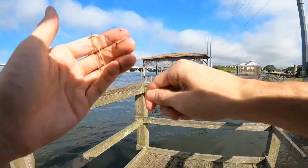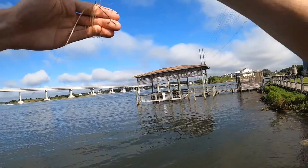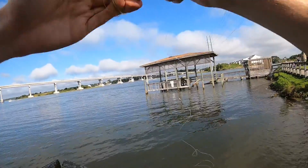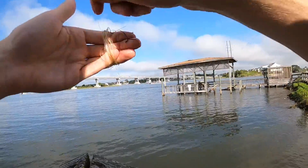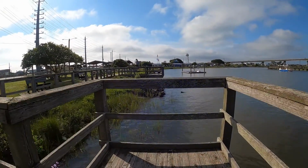Caught somebody's fishing line. Go ahead and get that out of the water. Well guys.